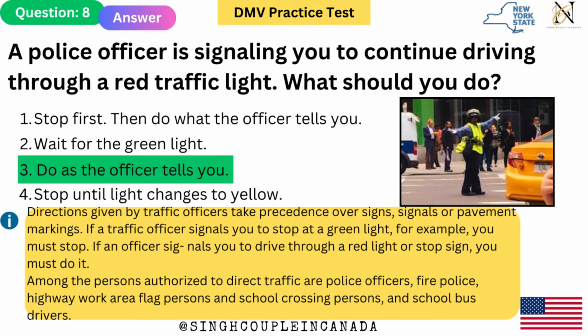Directions given by traffic officers take precedence over signs, signals or pavement markings. If a traffic officer signals you to stop at a green light, for example, you must stop. If an officer signals you to drive through a red light or stop sign, you must do it. Among the persons authorized to direct traffic are police officers, fire police, highway work area flag persons, school crossing persons, and school bus drivers.